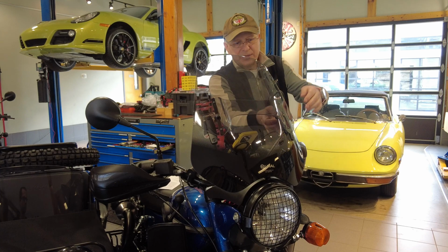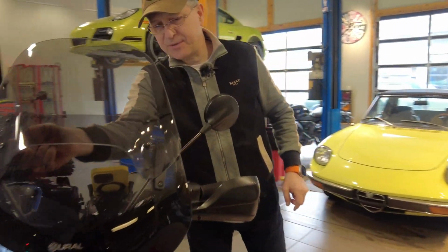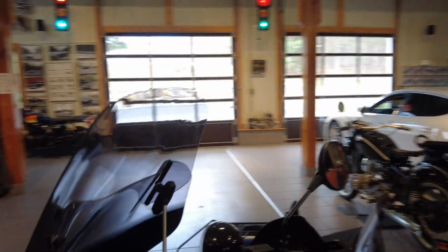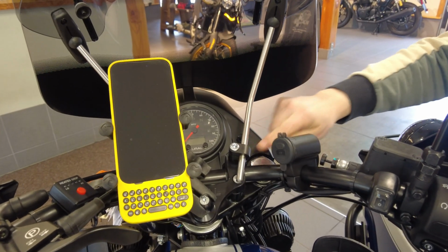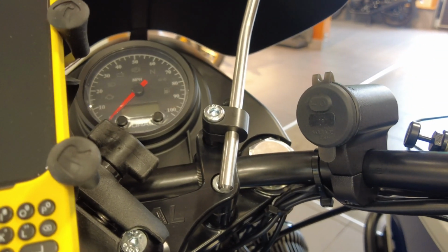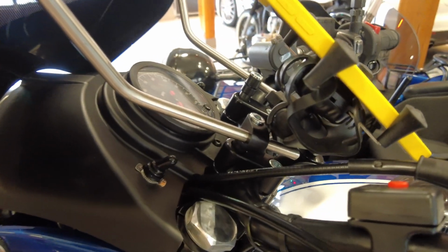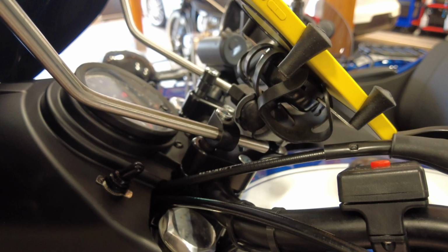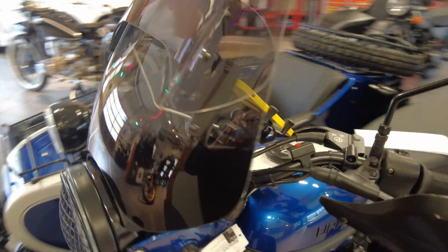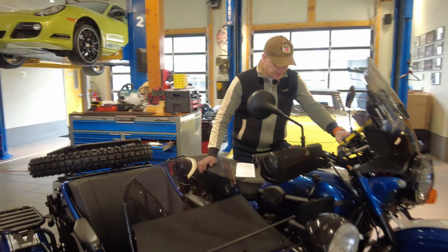So we have that, and while we're on the windshield, we're going to show you the windshield mounting. It's very simple and it's very, very sturdy. So check that out on this side. There are heavy duty stainless steel brackets that go into engineered substantial clamps. Very simple. And the clamps go into the replacement. There's a stud that replaces the mounting bolt there.